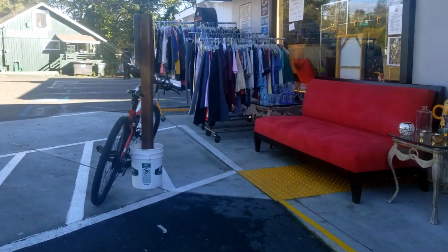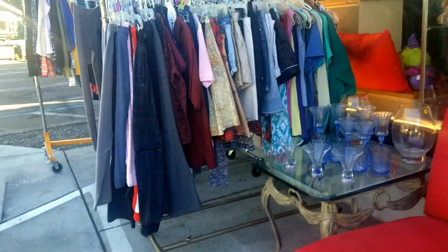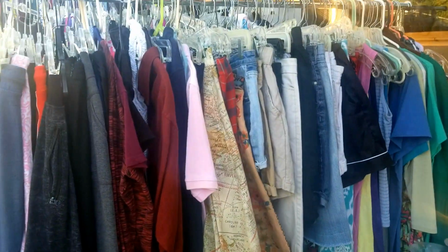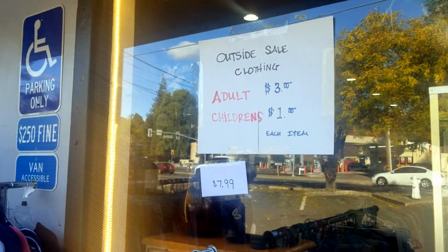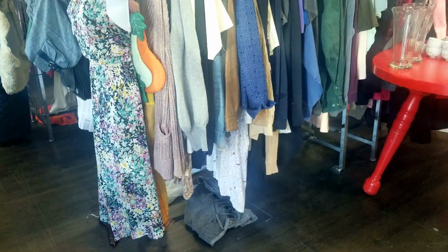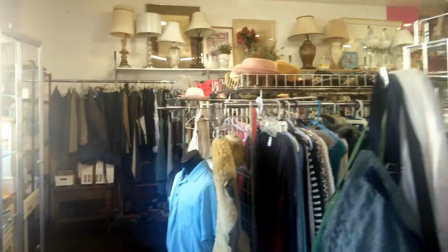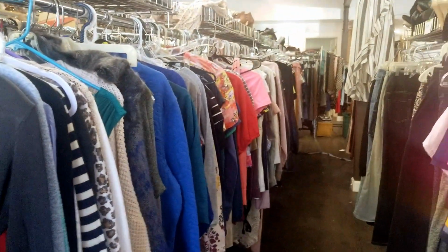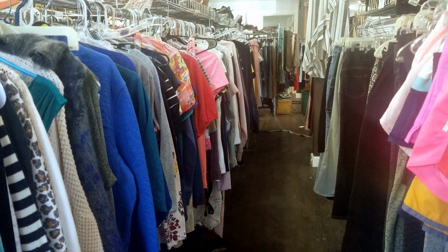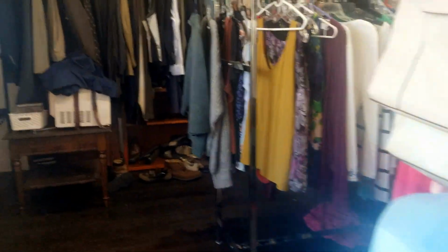They had a few things outside here. I took a quick look, but I didn't see anything too promising. And clothes out here on the rack were only $3 though. But let's head inside and see. The store racks are packed. So let's poke around here a little bit, and then I'm going to show you some of the stuff I bought and put in clips from the store.